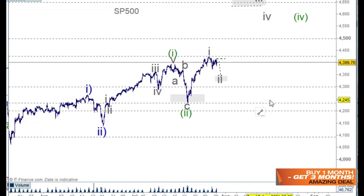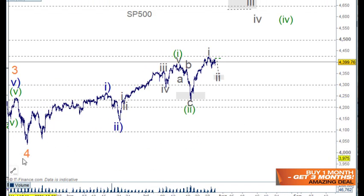In the bigger picture of things, we've got wave 4 here. We've got wave 2, which means that we're in wave 3 at the moment. So we know that wave 3 is normally quite strong and powerful. So we've got the third of the third coming into play. This is a section, if correct, then this should move quite swiftly through here.